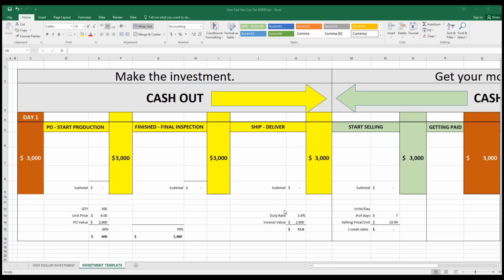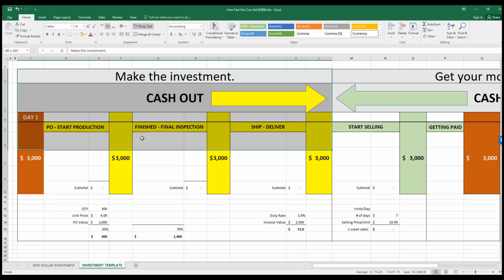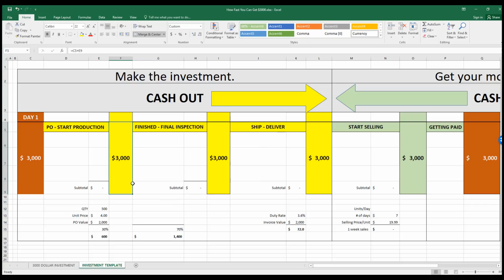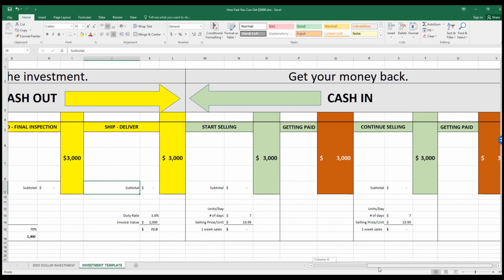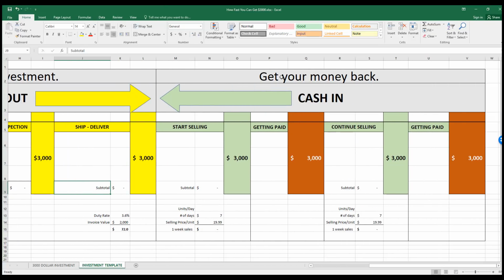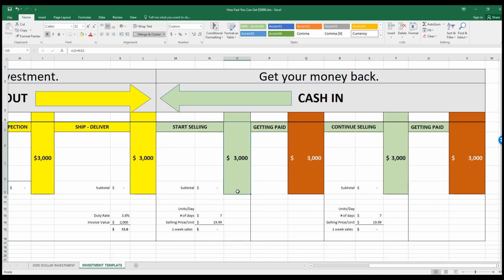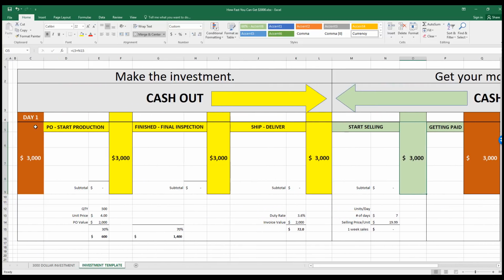Okay, my friend, let's get our investment started. In this section, we're going to make the investment. Every cell highlighted in yellow is going to be the cash outflow, as you can see with this arrow. And then in this section, we're going to make the money back. Every cell highlighted in green is cash inflow. So we're going to start from your reserve.